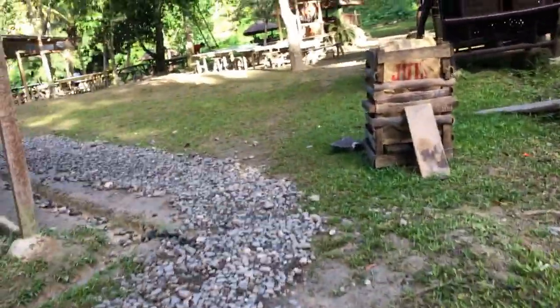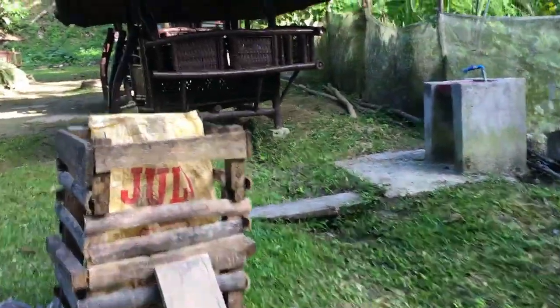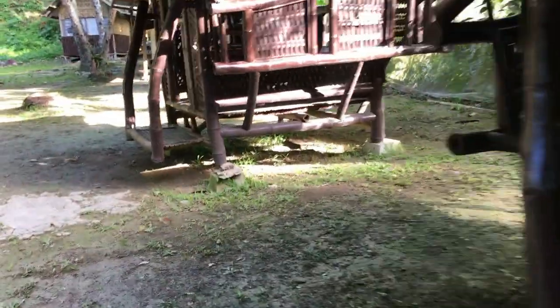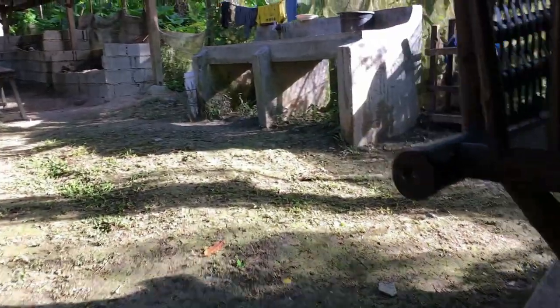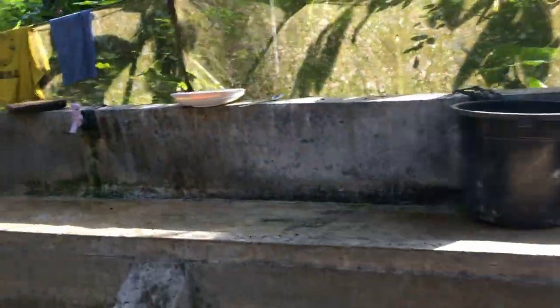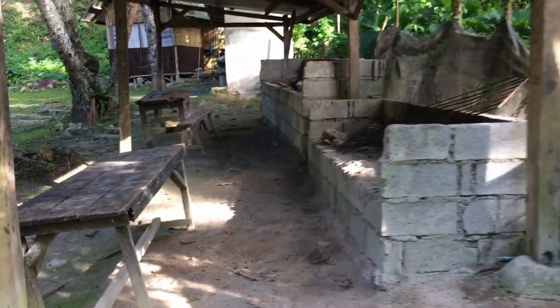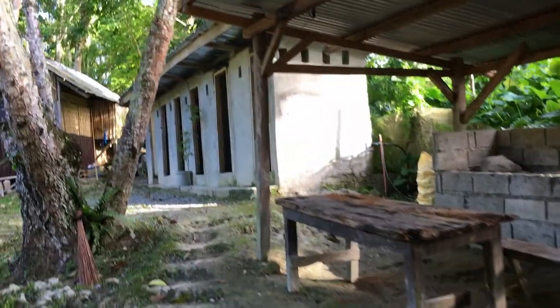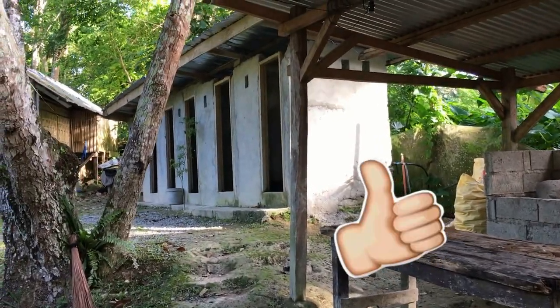Okay, so upon entering the resort, on the right side are some cottages. They have a sink, but that's not functioning. Two cottages here. Then they have a sink, like a wash area. There. Then the grilling area. Then those are bathrooms.